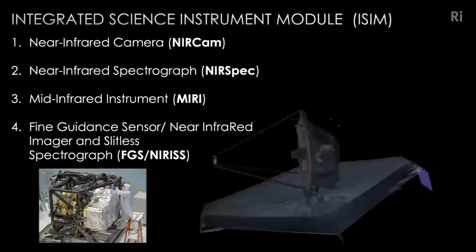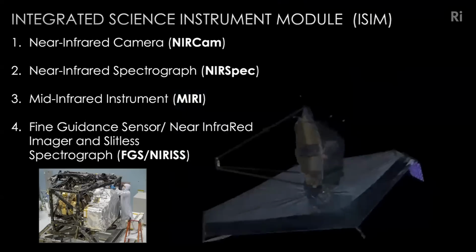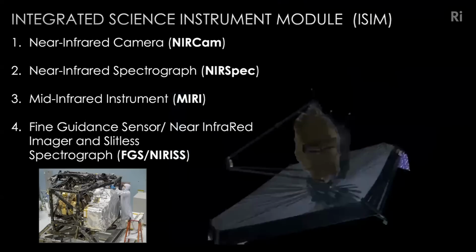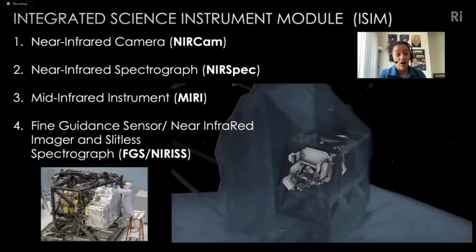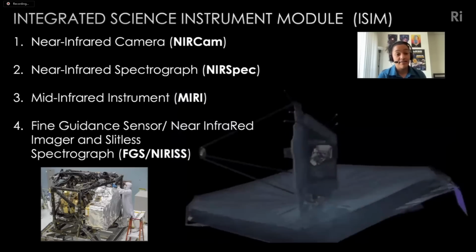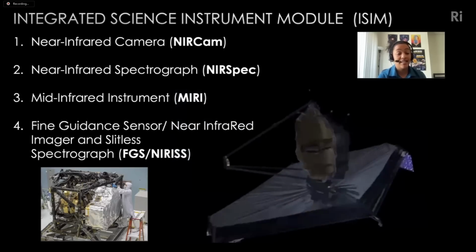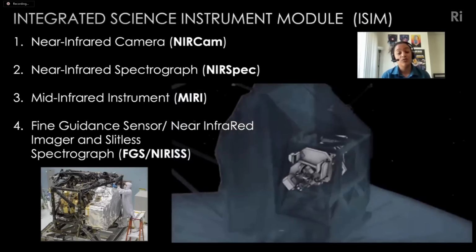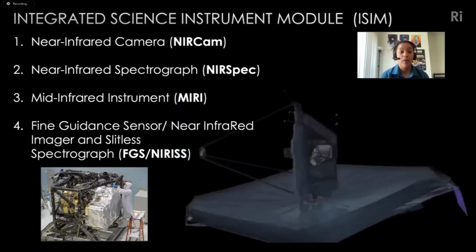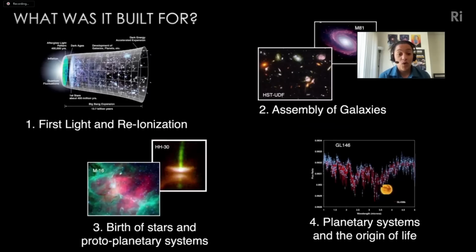There are 4 instruments aboard, all housed in the ISIM, or the Integrated Science Instrument Module. That's the big box behind the mirror. It includes the near-infrared camera, or NIRCam, the near-infrared spectrograph, or NIRSpec, the mid-infrared instrument MIRI, and the fine guidance sensor, or the FGS, which is otherwise called NIRISS, or the near-infrared imager and slitless spectrograph. These instruments provide imaging and spectroscopic capabilities across the whole spectral range, from the near-infrared all the way through to the mid-infrared. So what was it built for?